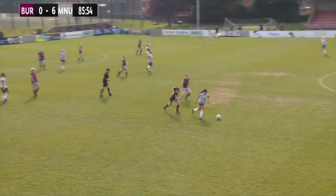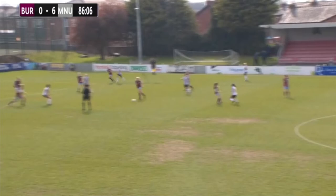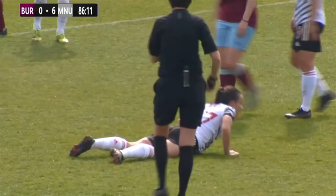But they're another good example, Joe, of how Burnley have at times quickly got players around the ball and snuffed out a shot. Yeah, they work really hard, to be fair, getting back, and at this stage in the game to be still working as hard as they are is a testament to the pride and the passion that these girls play with every single week. I'm proud to wear that Burnley badge.